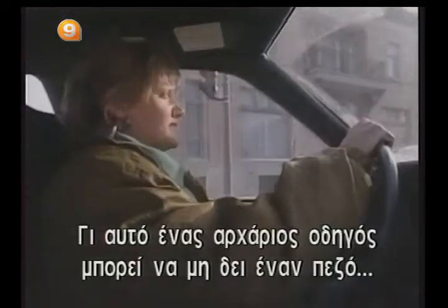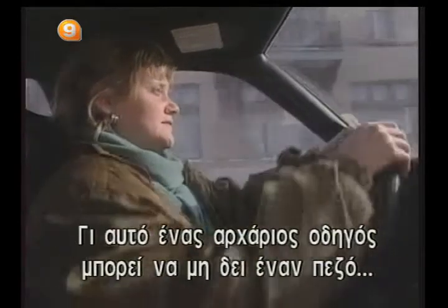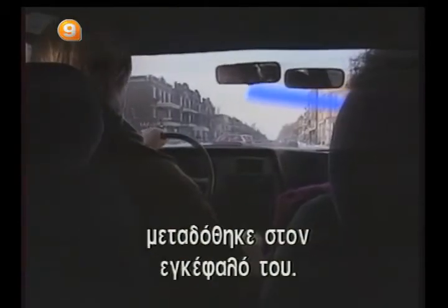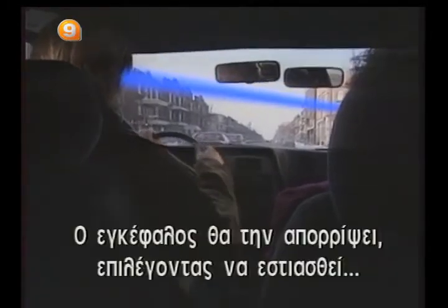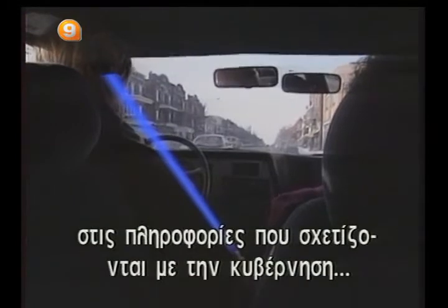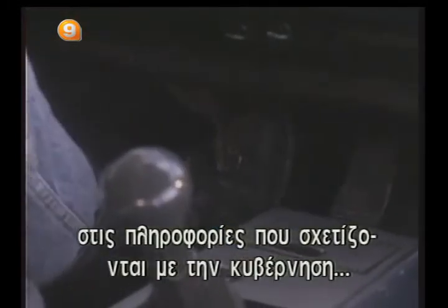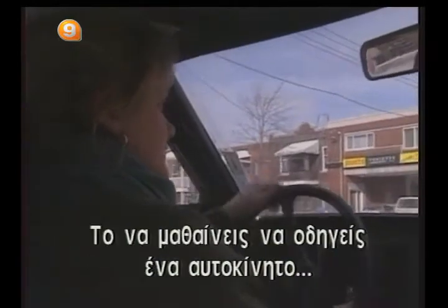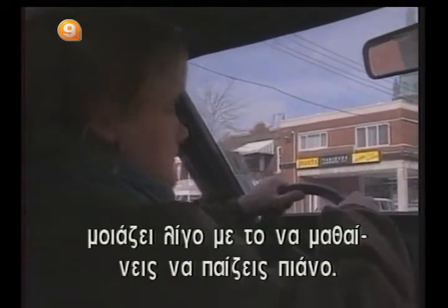This is why a novice driver may not see a pedestrian on the side of the road, even though that information was transmitted to his brain. The brain will have eliminated it, choosing to focus instead on information that deals strictly with mastering the brakes or the steering wheel. Learning to drive a car is a little like learning to play the piano.